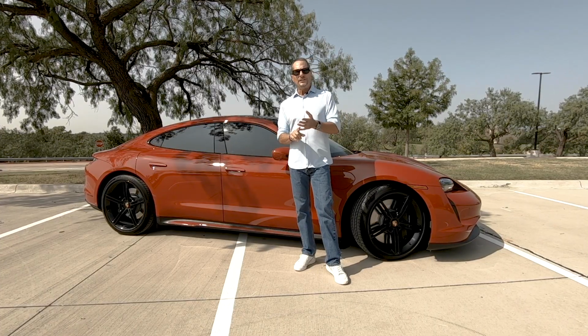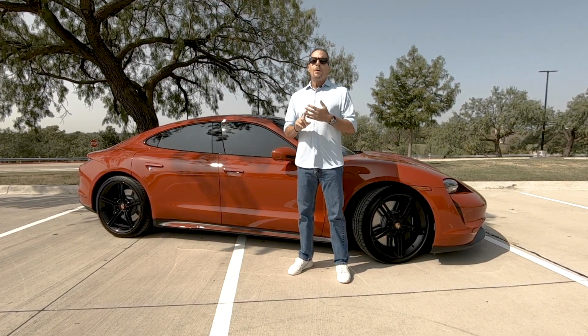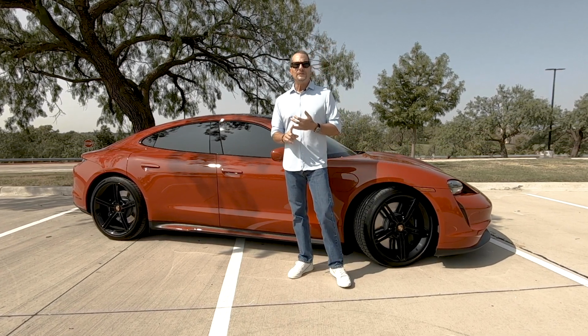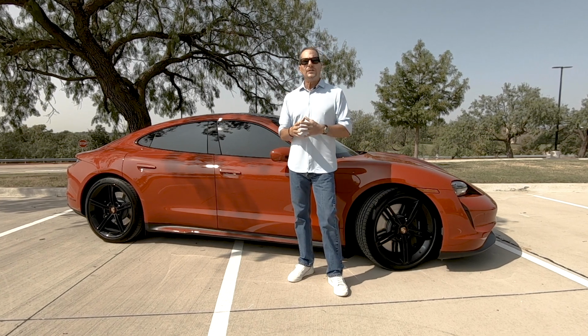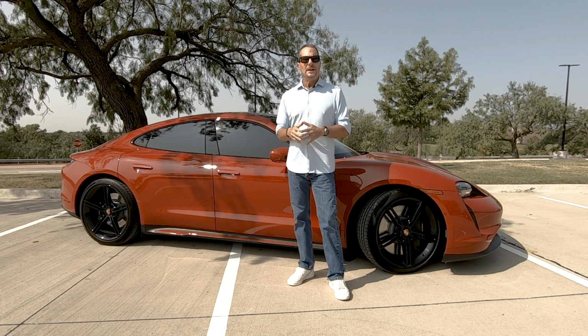So there you go, the inside, the outside, and the driving performance of the 2020 Porsche Taycan. I want to thank Park Place Porsche of Dallas again for the opportunity so we can showcase this to you. This is the 4S model. This is the base model. This starts at $103,000.